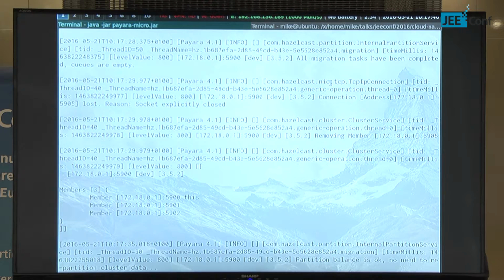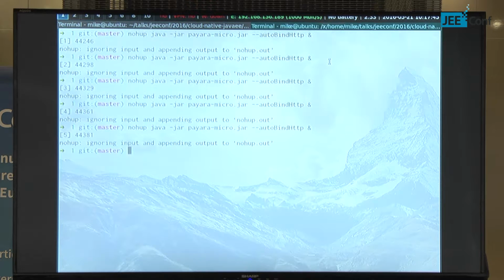So let me just kill that. Now, I should say that when I did this demo last time, I actually forgot to kill all these, and it completely broke the rest of my demo. So I'm going to make sure that I get this done right now.